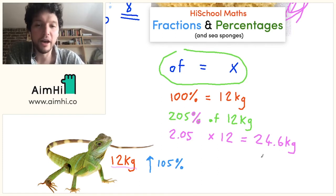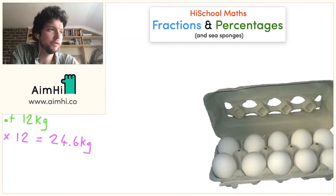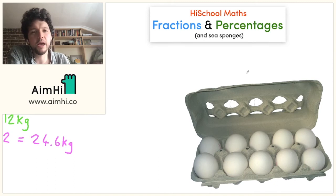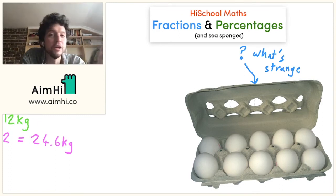Right, now, that was brilliant. Now I'm going to go across to here. What's strange about this box of eggs? And I wonder how many people will notice this, because it maybe depends on what country you're in. Jack is saying exactly what I was thinking. There are 10 rather than 6 or 12. I'm really interested to know if people say what country they're in and what the normal number of eggs that comes in a box is.